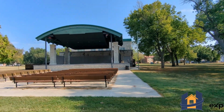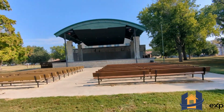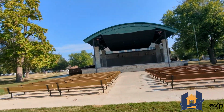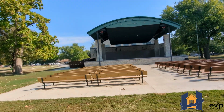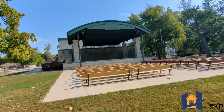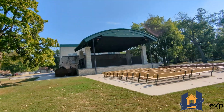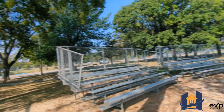But this is just a really good spot. You can see it was built in 2004. Really neat amphitheater, just something that a lot of people don't know about whenever they're going to City Park. It used to be that Purple Power plays were down here as well. So there's a lot of things that you can do. Purple Power plays since moved, but City Park is still a very big hub for everything that we have to offer in Manhattan.